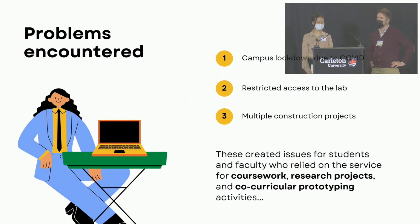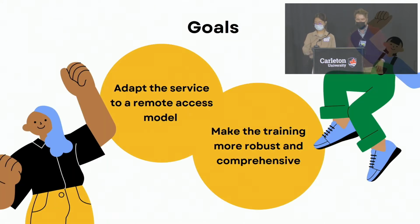So campus lockdowns forced us to cancel in-person workshops and services. The entire library was closed to students for periods of time, and construction projects within the building extended the time that the lab was not accessible. The way our service was delivered, we found that staff presence and support during the printer bookings was usually needed to keep things running smoothly, even though the students were responsible ultimately for their own print jobs. So this meant it was difficult to move the service to open areas of the building since we would like to have staff nearby during those bookings. So next slide. Thanks.